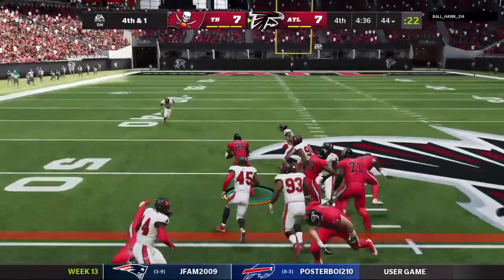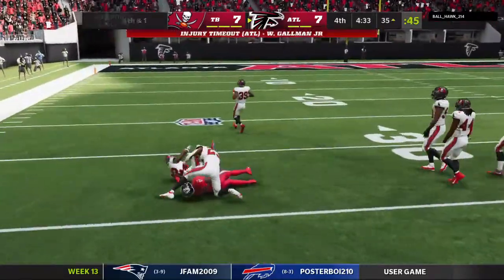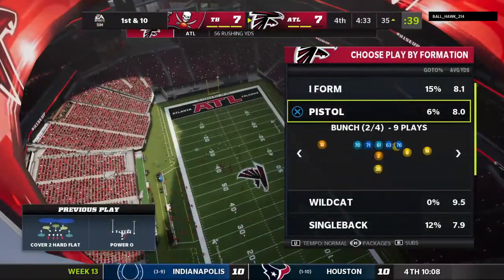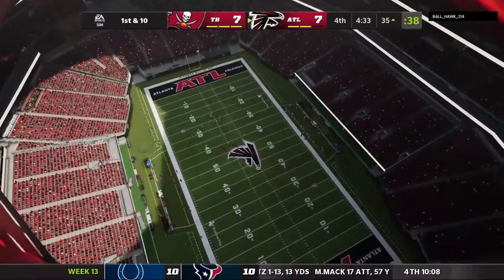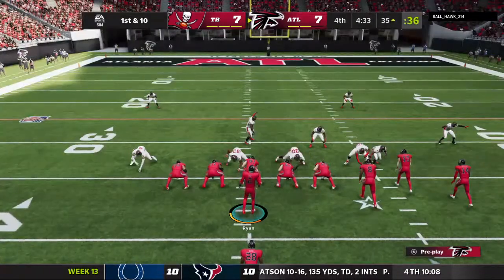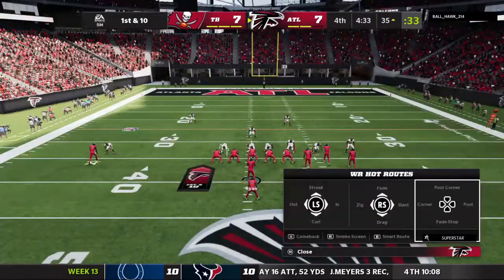On the ground, it's Gallman again. They find some open field here. And he's going to get this down to the 35-yard line. And now we'll get a stoppage here. There appears to be an injured Falcon on the field. Well, he gets attended to. We'll step aside. The 4th down run successful. Now they look to pay it off on first down.